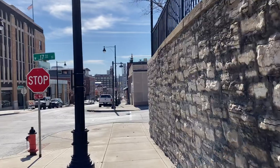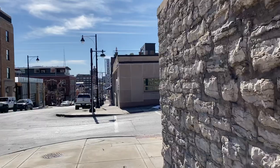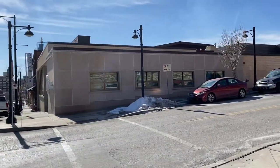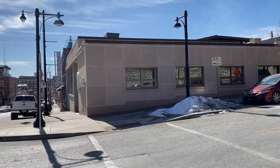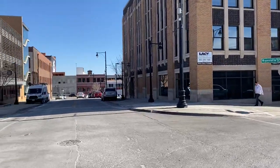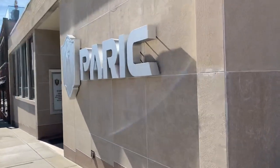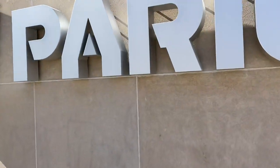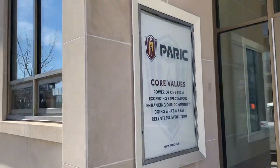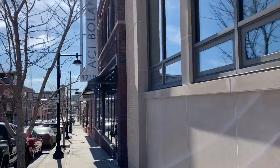We're at 17th and Winnedope. So we're still in downtown, but we're getting to a low-rise section of downtown. We just passed the high-rise section of downtown. Are we across the street? Showed you guys what that looks like over there. We're passing, what's this? The Parrick Building? Parrick, P-A-R-I-C. Core values: power of one team, exceeding expectations, enhancing our community, doing what we say. Does it say relentlessness? I couldn't catch that.